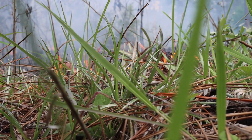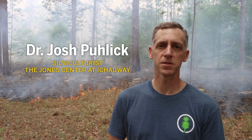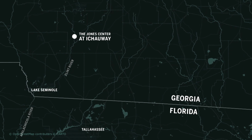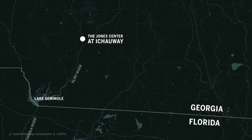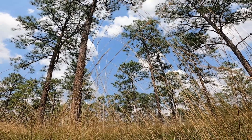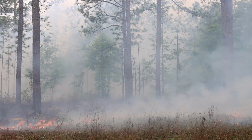Right now we're on a prescribed burn. We typically burn about 12,000 to 13,000 acres of our longleaf pine forests every year. Josh Pulick is a scientist at the Jones Center, a 29,000-acre research facility and preserve in South Georgia, composed mostly of longleaf pine forests. Today, the Jones Center crew is intentionally burning part of their preserve.